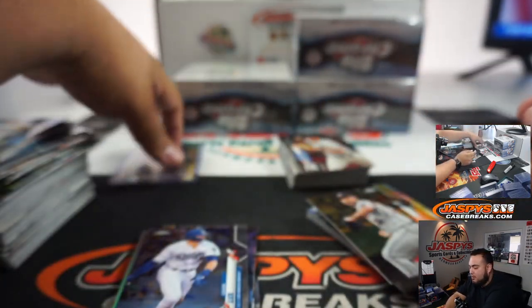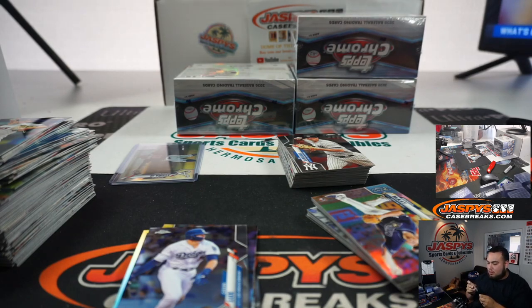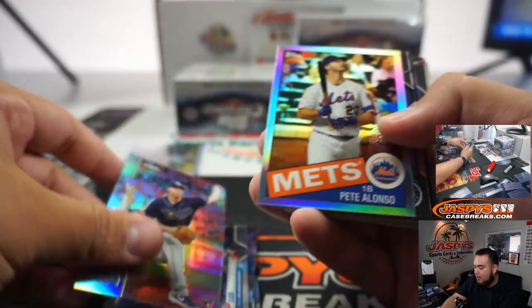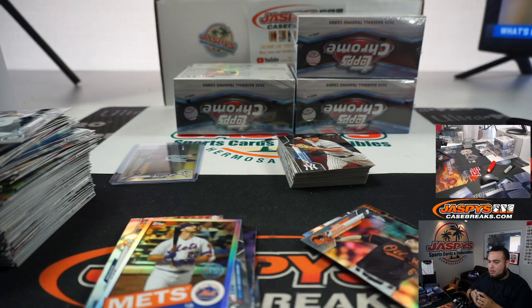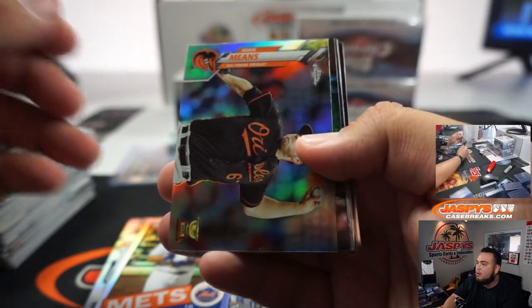That is Braves, Gwynn and Josh. And you got a Verlander gold. Alonzo. Tatis and Robert. Yeah, because the other Acuna that I saw in here was the base. I don't even know where it's at no more. But yeah, that is a short print though.